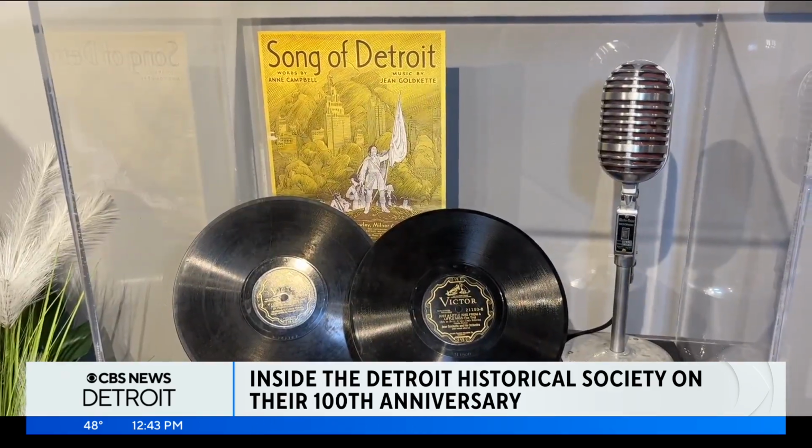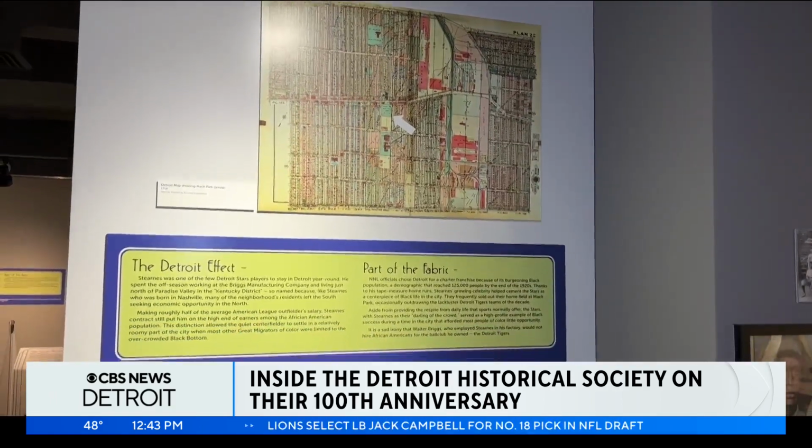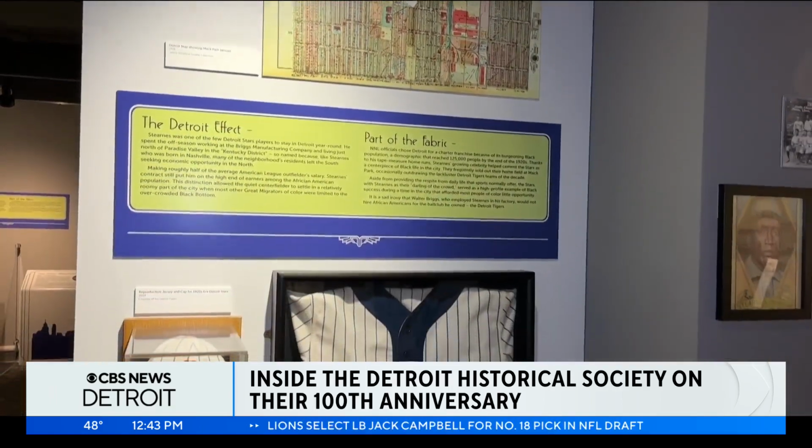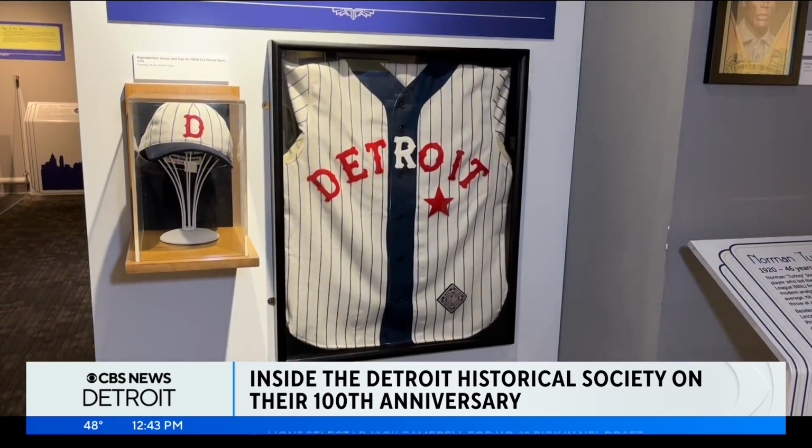Boomtown is the Detroit Historical Society's official 100th anniversary exhibit. This exhibit tells the stories of 20 Detroiters from the 1920s. Some of them are people that you know, like Ossian Sweet, but many of them are people whose stories have been kind of lost to time, lost to history, and our historians really dug in.